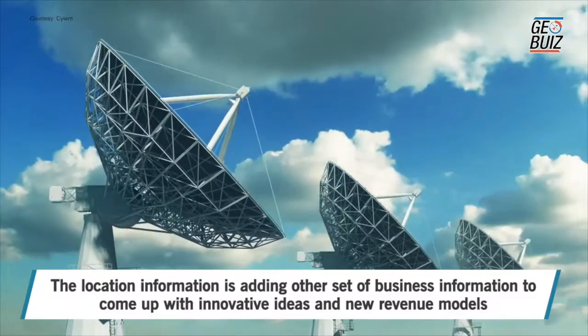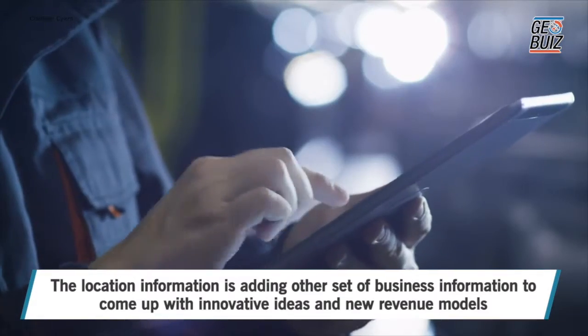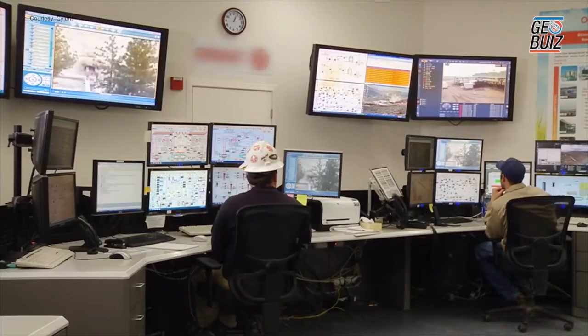So elsewhere, for example, if you see in financial services, people are able to identify new customers and new business streams in terms of innovative solutions, let's say usage-driven insurance. That's possible when companies know when a customer is using the asset, how many times, how far, how good, how bad. So the location information is actually adding to the other set of business information to come up with innovative ideas for new revenue models. So it is not specific to any specific industry. Overall, the underlying question of the where element and associated how and why element is actually powering this transformation.